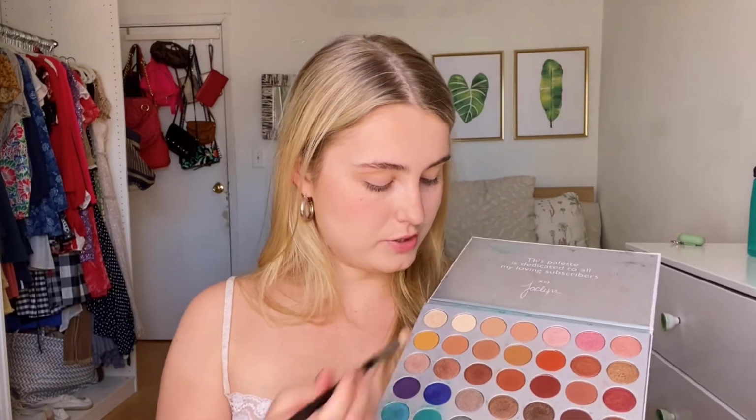And I'm just gonna mix these two shades together a little bit, can't hold this palette because of my wrist. Gonna mix these two together. Okay, cute. Next, I'm gonna take my MAC 217 as always, and I'm going to dip into this yellowy shade right here, and I'm gonna mix it in with that shade right there.